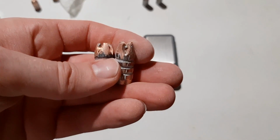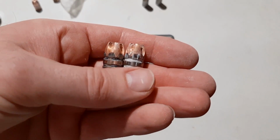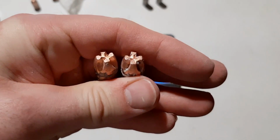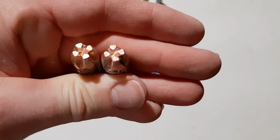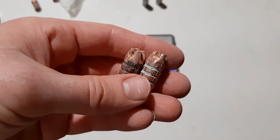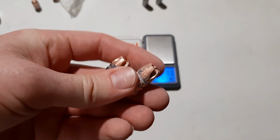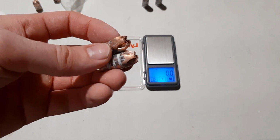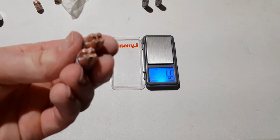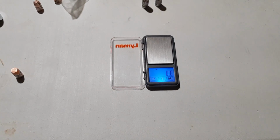And here we have the 420 grain Xtreme Penetrators. No deformation at all with these. You can see they look perfect. Okay, no deformation whatsoever. You can see those screwdrivers are still perfectly intact. And I've never seen these deform even on 2x10s shot out of my 4570 at over 2,200 feet per second. These Xtreme Penetrators don't even deform at that high of a velocity. They're very hard bullets.